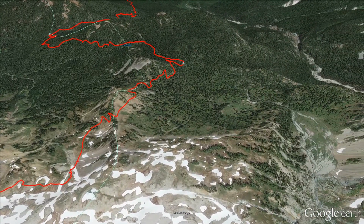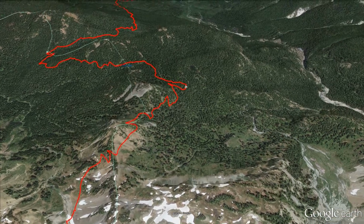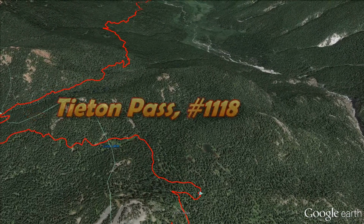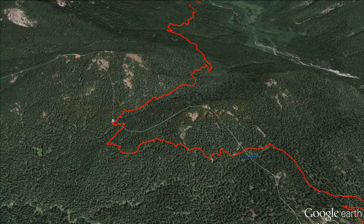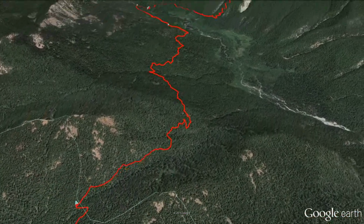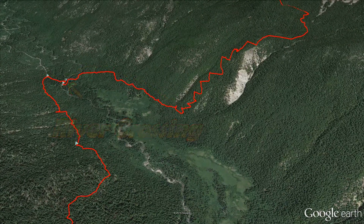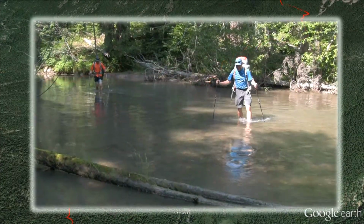We reach the bottom at 8.4 miles and turn right on trail number 1118, and this too is easy to follow to the banks of the river. This is a river crossing, as there is no bridge or convenient log to cross, so you'll have to wander the banks a bit to find a good place to ford.